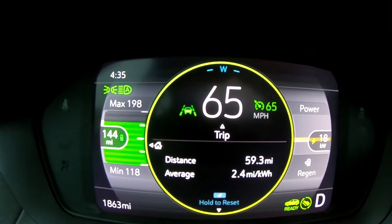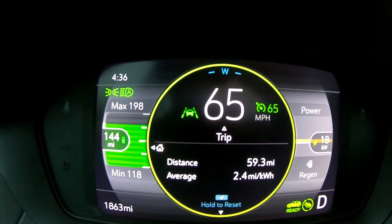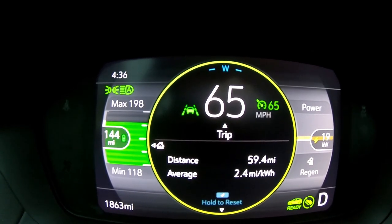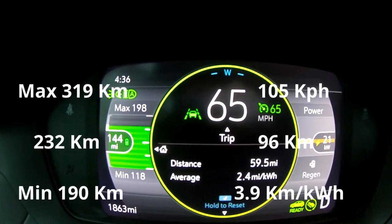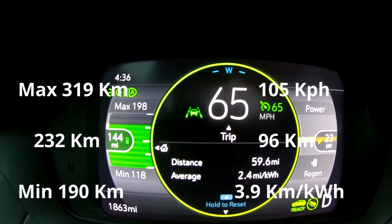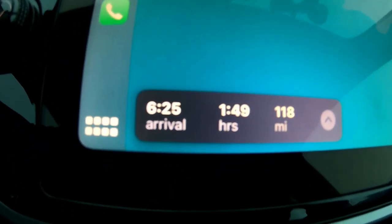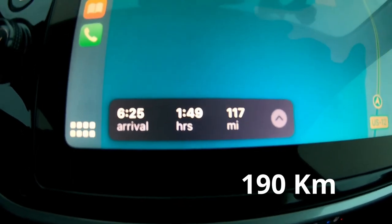And so right now you can see we got green going up from the 144 there. We got an almost green ring around the speedometer, so we are somewhat efficient here. And since we're over the pass, from now on it's basically downhill, so we should be doing pretty well. We got 144 miles average showing there and 118 minimum. And we actually have to go 118 miles to home. So that's not too bad.